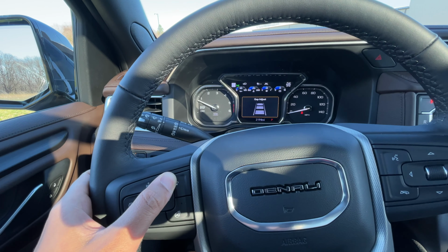By the way, one of my favorite touches are the signature GMC C-shaped headlamps with a really cool LED daytime running light blade. These are probably one of the cooler looking headlamps I've seen in this segment.